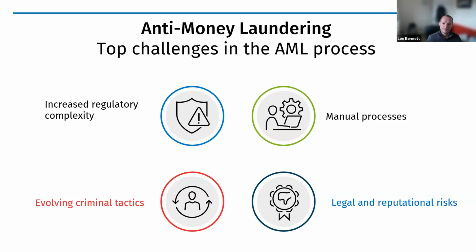Criminals are adaptive, and so are their tactics. As technology advances, so do the methods employed by those seeking to launder money. Staying one step ahead of these evolving criminal tactics requires continuous vigilance and investment in cutting-edge technology. The landscape of global threats is constantly changing, making it difficult and time-consuming.